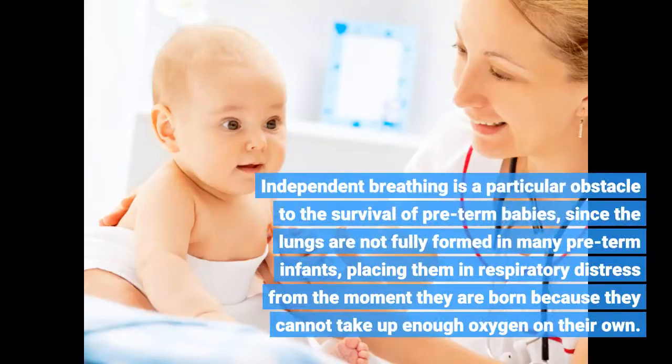Independent breathing is a particular obstacle to the survival of preterm babies, since the lungs are not fully formed in many preterm infants, placing them in respiratory distress from the moment they are born because they cannot take up enough oxygen on their own.